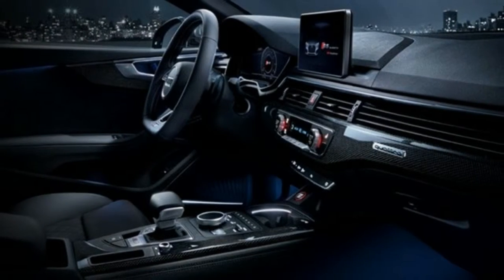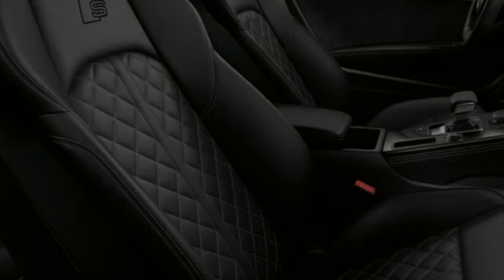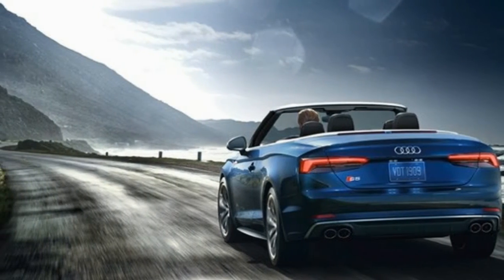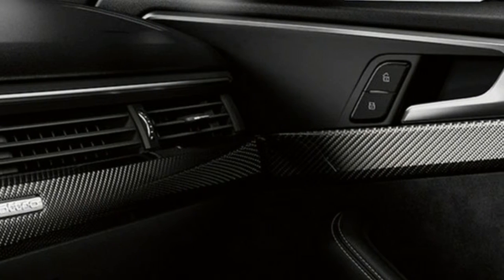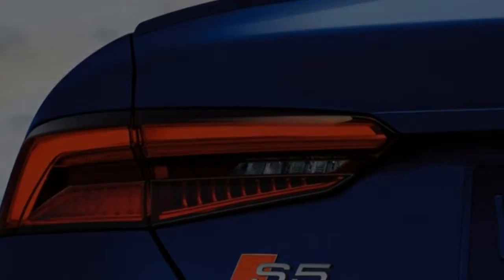Every line falls into place. The sharp, precise wave-designed shoulder line and pronounced wheel arches highlight the standard Quattro® all-wheel drive, while rear horizontal design lines and integrated brake lights accentuate the vehicle width. With a folding roof that can be raised at up to 31 miles per hour, the S5 Cabriolet is the perfect balance of form and function.